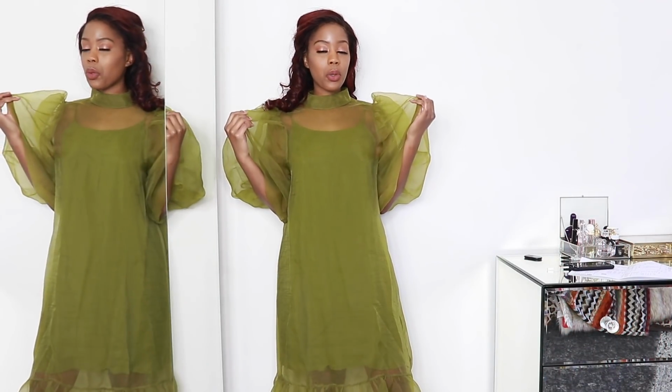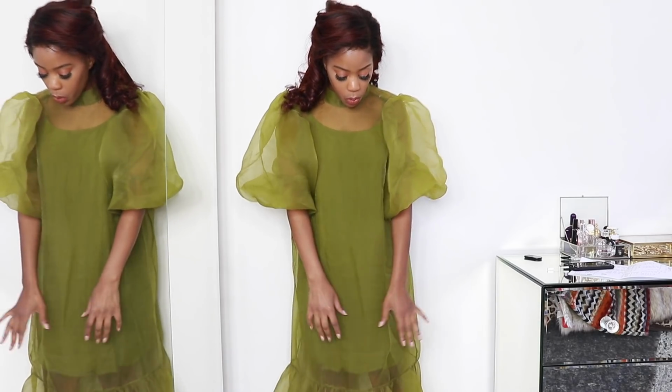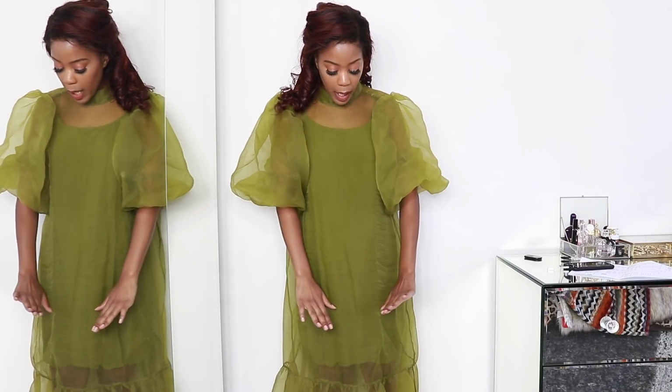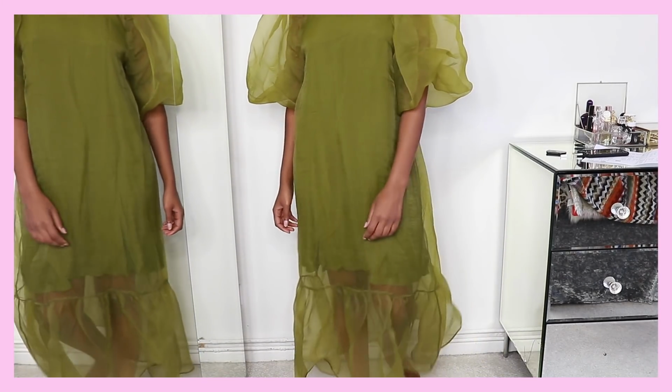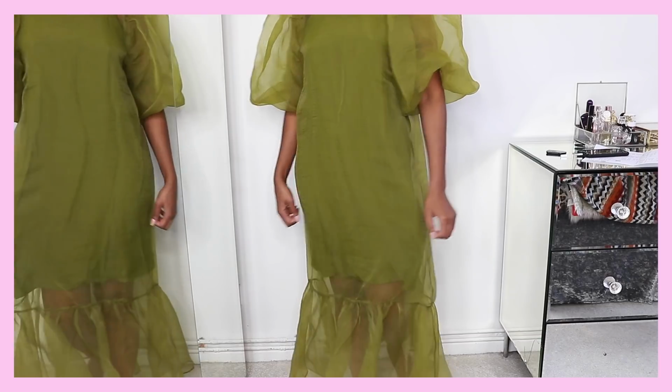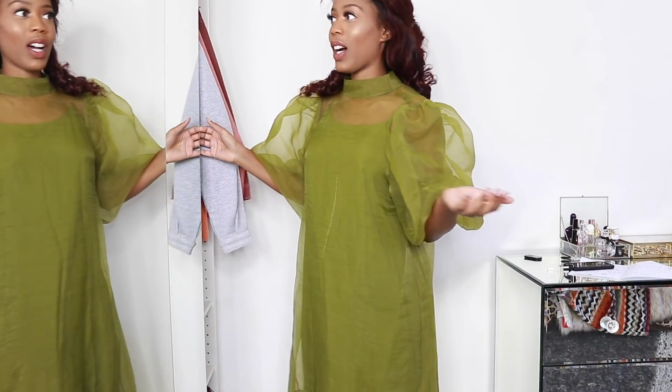So I feel like the actual organza is quite versatile, and it does have a nice little sort of peplum, like a really high peplum on the bottom, which I really, really love. I'm kind of changing slightly, and typically my go-to is to have something that's a little bit more fitted, but I am quite liking these sacky, if you like, dresses.